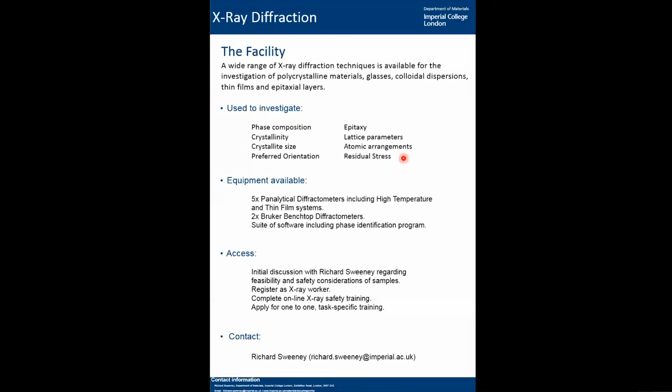In terms of access, always an initial discussion with me. We need to discuss the feasibility and, very importantly, the safety aspects of your samples. Although you're dealing with X-rays, the hazard due to X-rays is completely mitigated by the control measures that we have in place. And the biggest risk, the risk to safety, comes either from the user themselves or normally from the user's samples. So it's your samples that provides the risk.